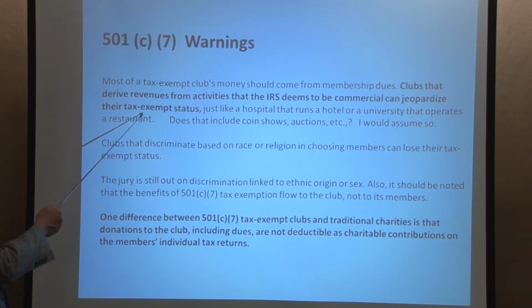Your annual show. The IRS could deem that a commercial enterprise, and that could jeopardize your status. Does that include coin shows, auctions, etc.? I would assume so. So if you have a C7, that's a drawback for a coin club. Of course, we all understand discrimination is wrong. You can't do that. If the IRS finds out you have a discriminatory club of one sort or another, your status can be yanked. Okay.